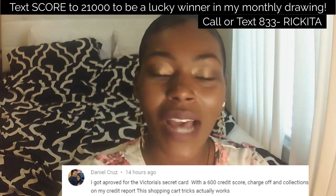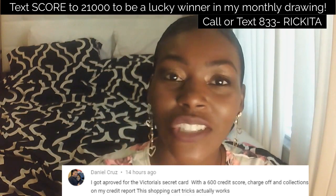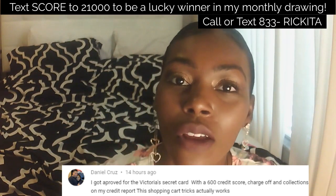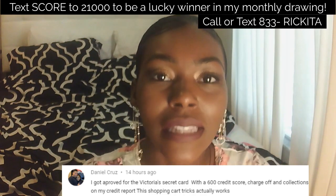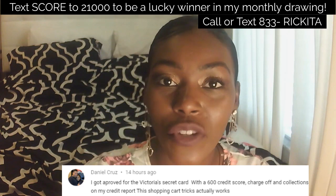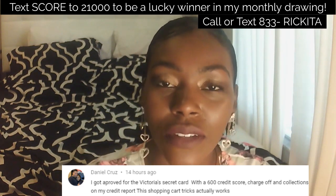So I want to tell you guys about the shopping cart trick a little more in detail. You can see a client here say, oh my gosh, the shopping cart trick worked. They was able to get the Victoria's Secret credit card with the shopping cart trick. But listen, you guys, even though you was able to get that Victoria's Secret credit card, there's other credit cards that you guys can get, and I want to go into details on these different accounts.